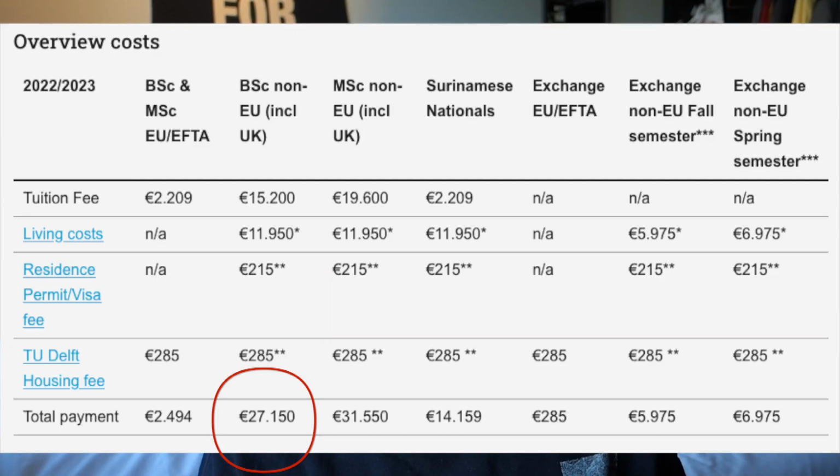So once you've also gotten your MVV visa, you now need to pay your tuition, right? So there are certain tuition deadlines, and in the first year you need to pay around the whole school tuition fee plus the whole costs of actually living in the Netherlands. So I think in our time we paid like 26,000 euros. It was something like that.